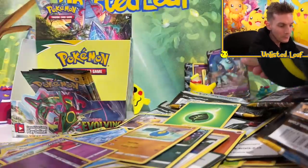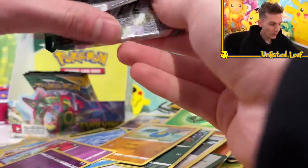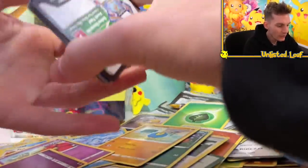Oh, this is good, okay. I'm sorry, nothing's just gonna live up to the Espeon. Fourth to last one. Rayquaza time. Let's go. Come on, boys. Everyone get your laser vision going and just channel a good pull.